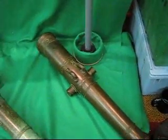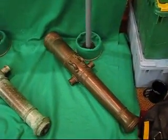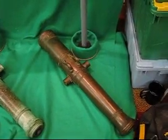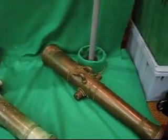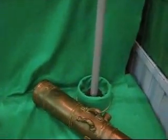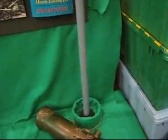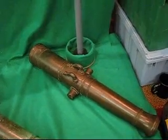Here's a Dutch swivel gun that's about 2.5 feet long, and it dates from 1755, made by Peters East in Amsterdam, and has Amsterdam marks. It's made of bronze and has dolphins on top. See that? It's a half pounder with about a 1.6 inch bore.